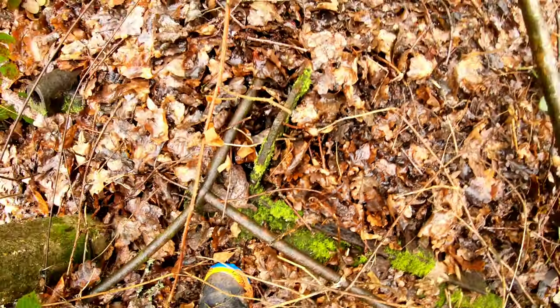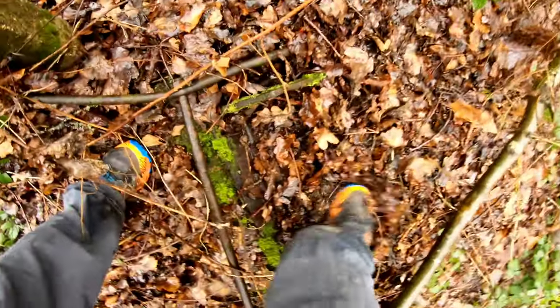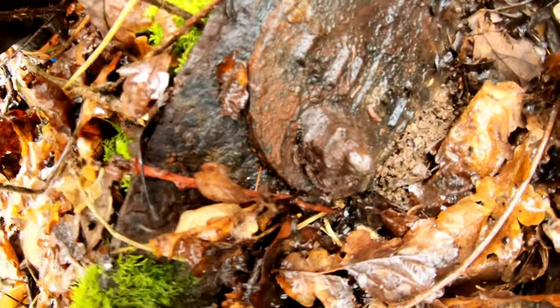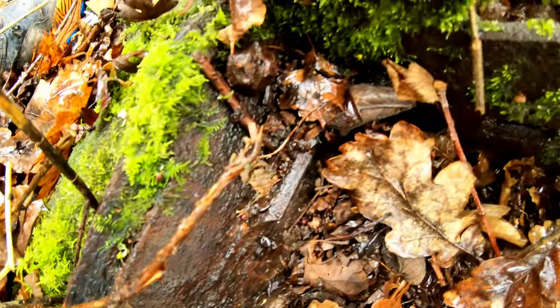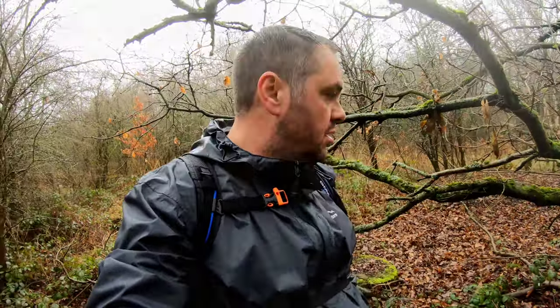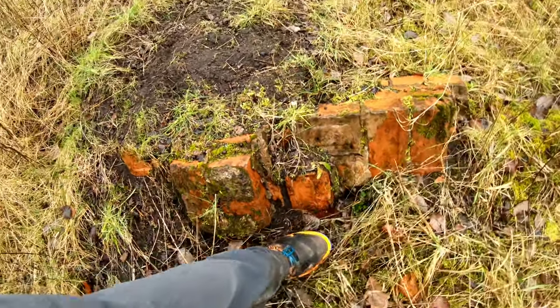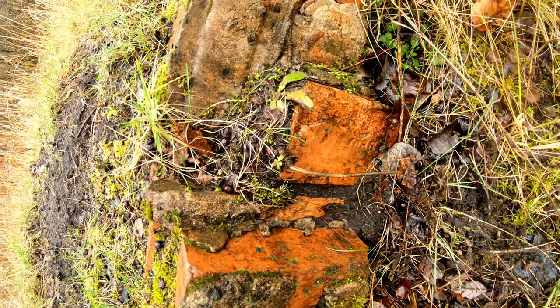Try and move some of these leaves. Sorry, I got a bit overexcited there. I think excitement levels for today have been down here and just rocketed. Yeah, more brickwork. It's about 10 yards on from the signal box. Some writing on those bricks, but it's quite faded.